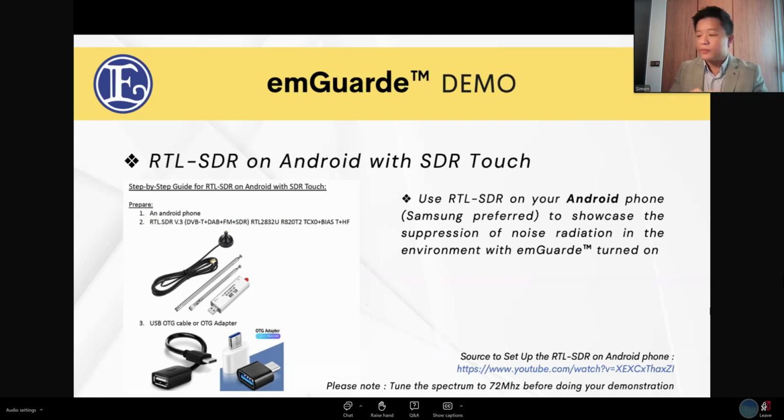All right. And what I want to say is if you truly want a radiation-free environment, you're unable to operate in normal life, because you can't use anything. All right, so this is one thing. So when it shows a 0, it means you're in the protective zone of emGuarde.